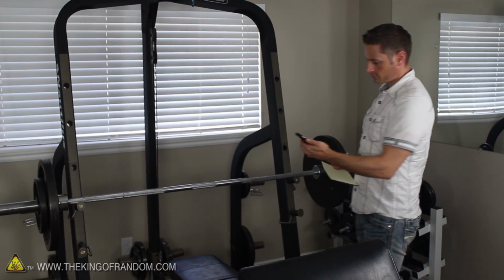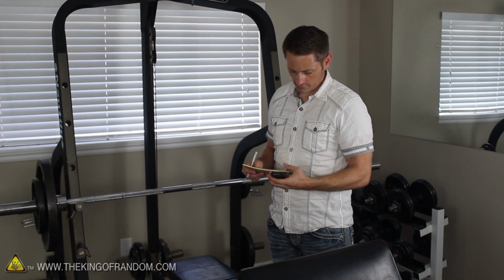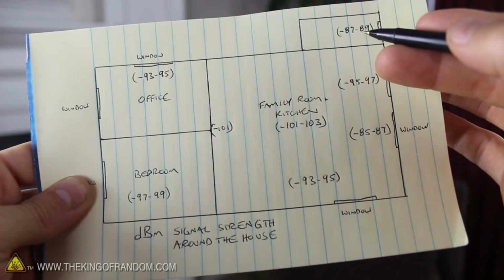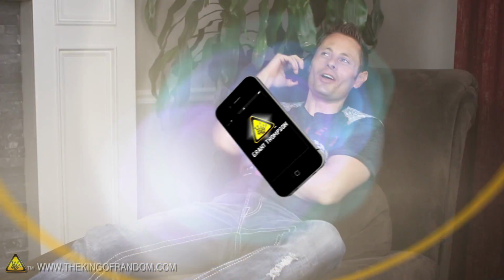Now try walking around your house and stopping in each of the rooms for a couple of minutes to make a map of which areas have the strongest signal and which areas are the weakest. This way you'll know all of your ideal calling locations, so you'll know where to go for quality conversations.